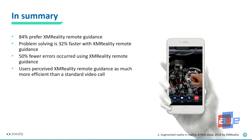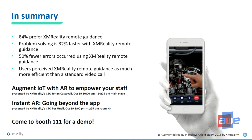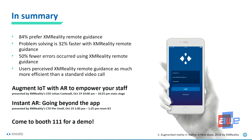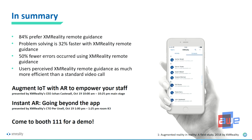So I said in the beginning that this was the first out of 3 sessions. We have another session here tomorrow. Our CEO, Johan Kastevall, will talk a little bit more about how you can augment IoT with AR to empower your staff. And we will have Per Unell, our CTO, presenting on instant AR and going beyond the app, and how we can make the AR solution accessible for people even though they don't have the app installed. They have just a web client, so they can connect and use the AR application.